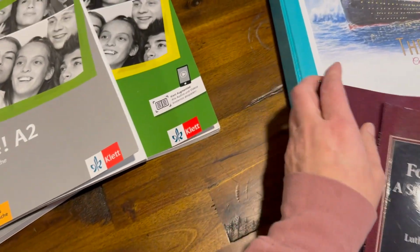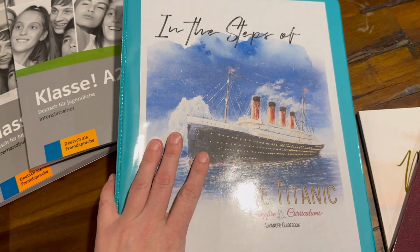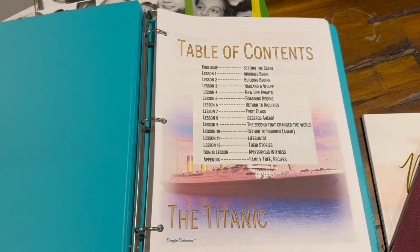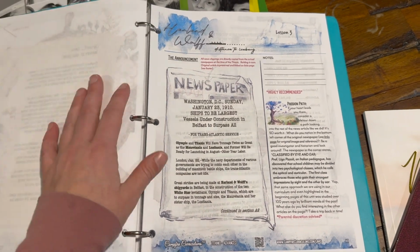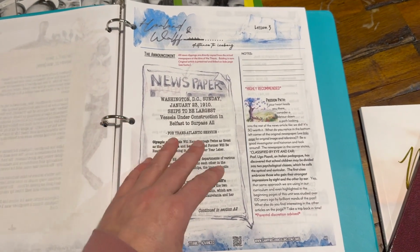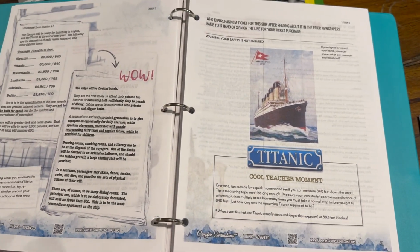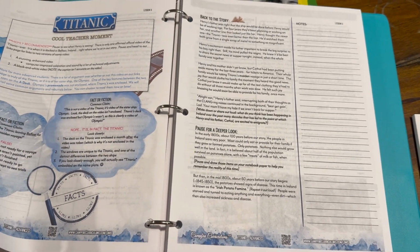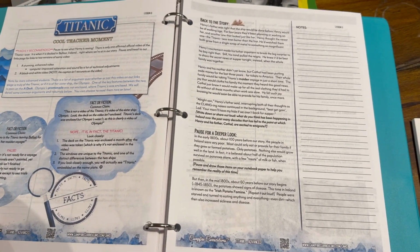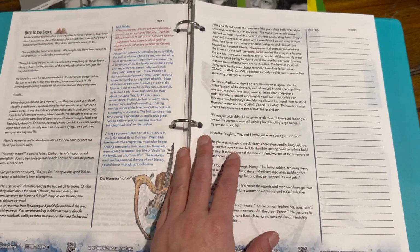And then lastly, we are working on the Titanic. So this is something that we're working through slowly. We're not in any rush, but each day that we do it, which is just one day a week, we do a lesson. And so I just take a quick look. We don't do the hands-on activities or the extras. We're pretty much just reading it and discussing it, just for a little extra background.